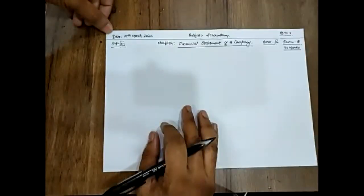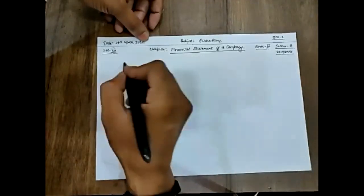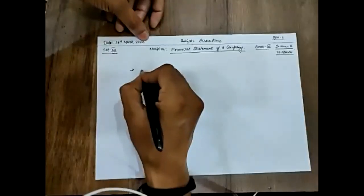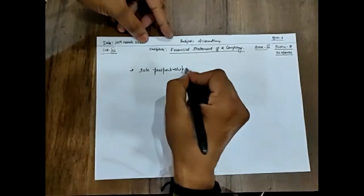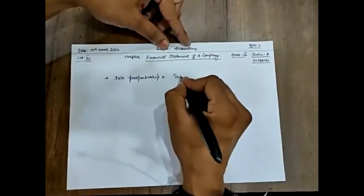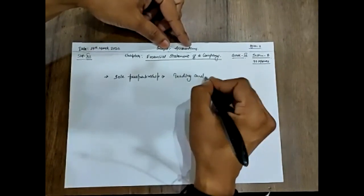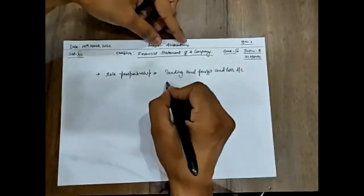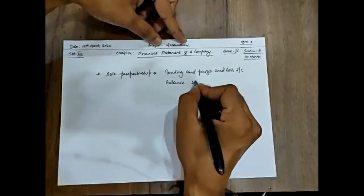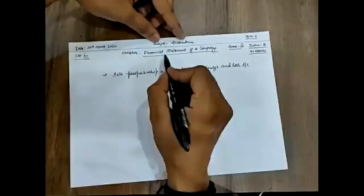So as I said, today our first chapter is financial statement of a company. We have already studied one chapter with the name of sole proprietorship, in which we have prepared trading and profit and loss account, and second one is balance sheet. The same thing we need to study in this chapter also, that is financial statement of a company.